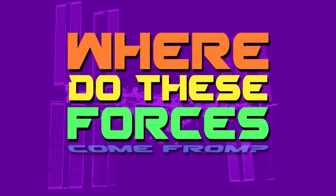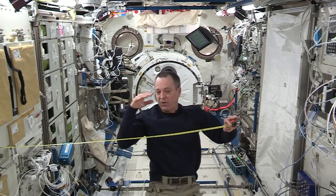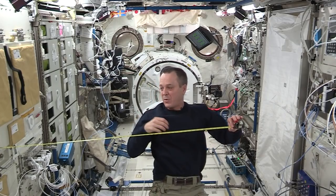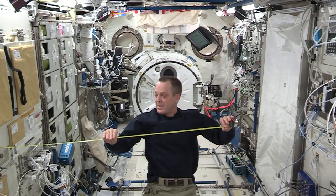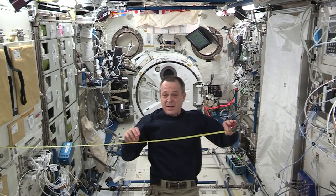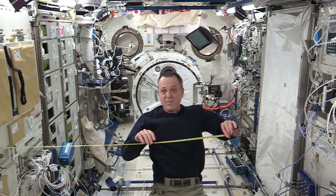One thing to think about, where do these forces come from? Even though we're up here largely out of the Earth's atmosphere, we do still have drag with the Earth's atmosphere, which can impart a force on the truss segment. Another, I already hinted at earlier, is crew working inside. We're up here, we're exercising, we're moving really heavy pieces of equipment around.